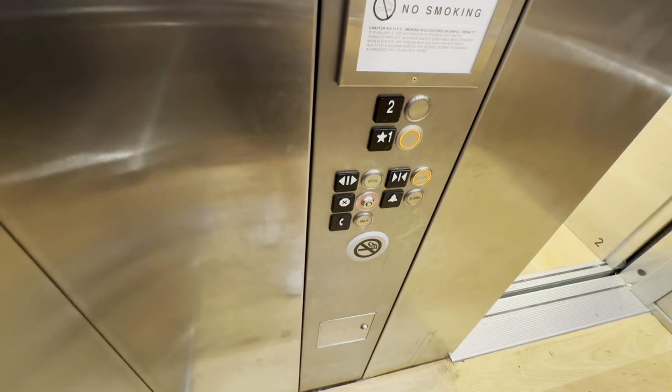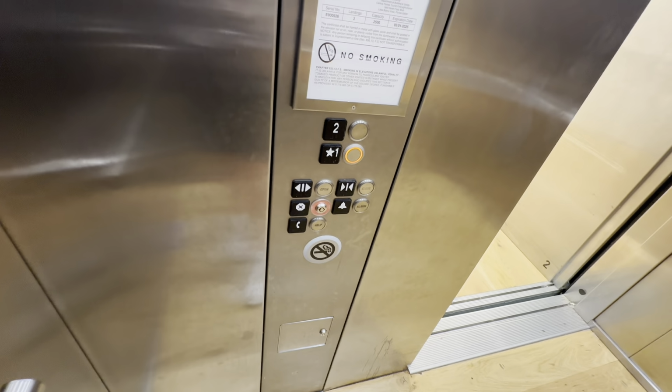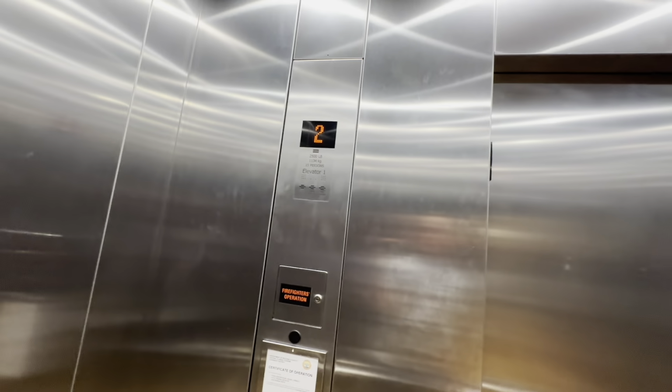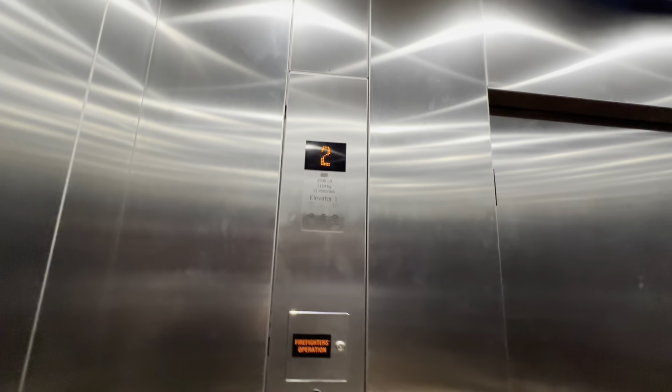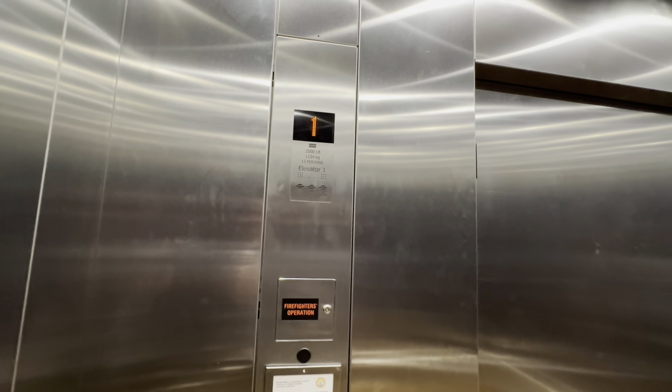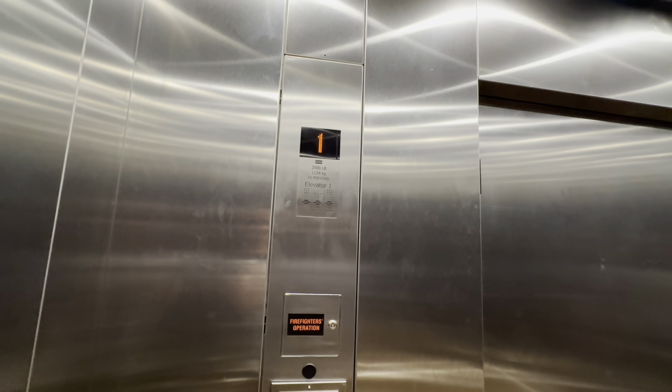Let's go down to 1 and close the door. And it's a single speed door. And wow, a Kone MonoSpace, or referred to as EcoSpace in the US. Here we are on the first floor. Here we are, level 1.